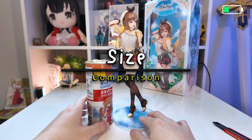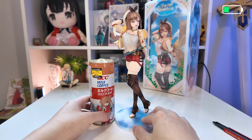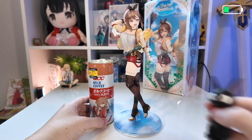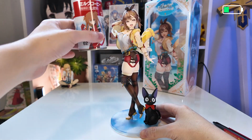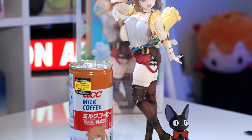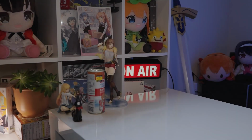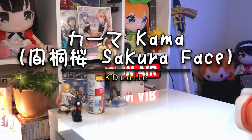So here's a quick size comparison with the UCC milk coffee and the Kiki's Delivery Service cat. As you can see, as a 1/7 scale, she's almost double the size of a can of UCC milk coffee. Okay, we'll look at Karma next. This one is a pretty big box.